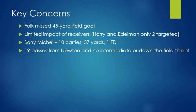Here are the concerns. Obviously, it's week 1. You don't want to overreact too much. It's the Dolphins. It's not like they're the biggest test you're going to see all year, but Folk, the 45-yard missed field goal, just not pretty. We love to make fun of the Chicago Bears about how they have never addressed their kicking problem. Well, so haven't the New England Patriots. Ever since Steven Gostkowski was injured last year, they didn't solve that problem and still clearly haven't. So that's a problem, especially if you're going to play these low-scoring games. You need to be able to rely on your kicking game, and they can't at this point.